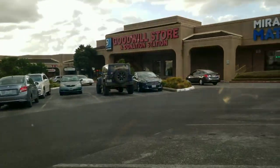All right guys, we're here, spot number two, another Goodwill, as you can see right there. This is the one where I found a few things last time, so I'm hoping they got some deals, some steals. But as always, it's the luck of the draw. So let's get up in there before more people get in there.